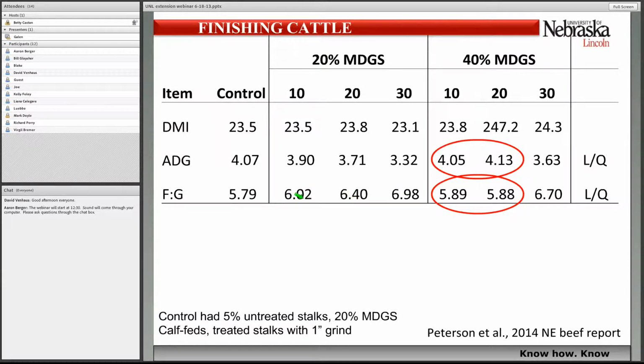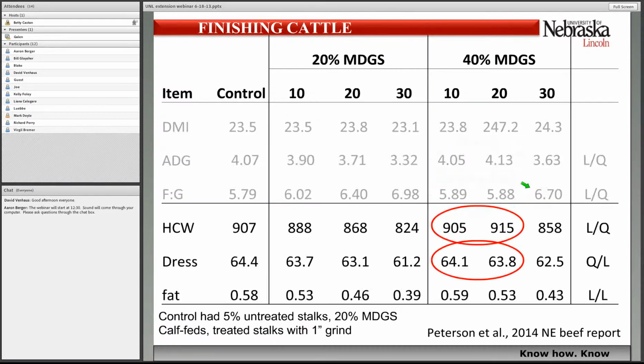Same idea happened with conversion. With 20% distillers in the diet, conversions increased or got poorer linearly as we went from 10 to 30%. Conversions when we had 40% distillers in the diet was quadratic. Notice it's very good conversions when we have 10 or 20% treated residue, and increases dramatically when we get to 30, and that's why it's a quadratic response.